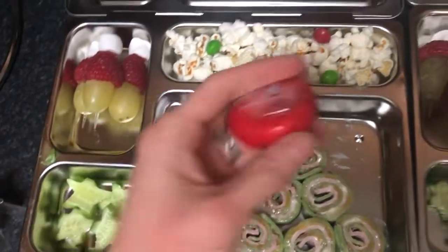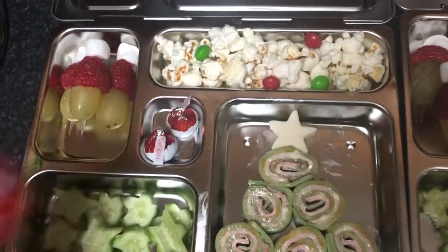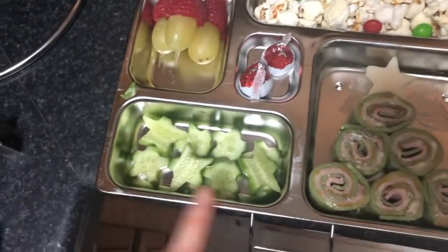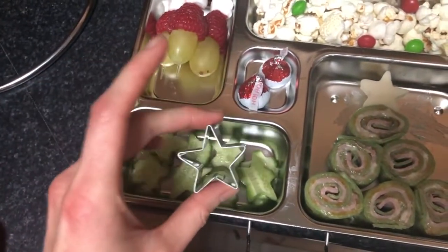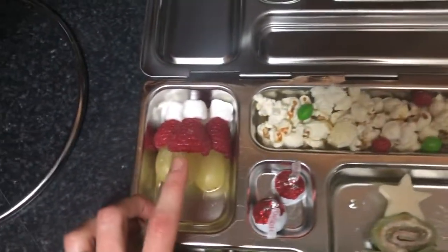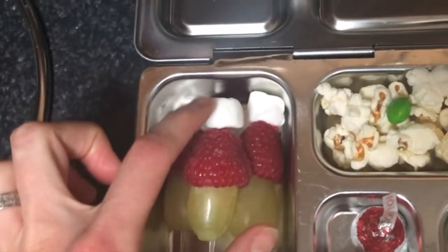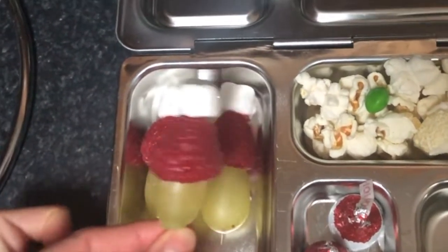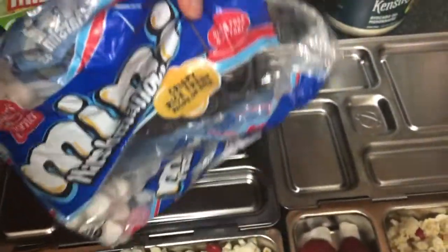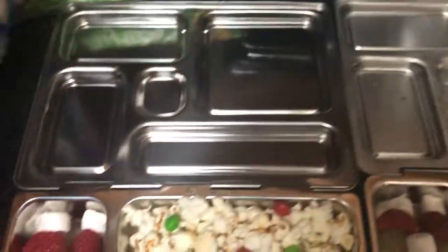The star is a baby bell that I just use a small cookie cutter for. Same thing with the organic cucumbers. I just slice it up and then make little stars out of it. Then we have organic grapes, organic raspberries, and marshmallows. Supposed to be like a little Grinch head. And again, the marshmallows are gluten-free. I get these from Aldi.